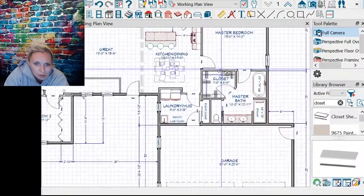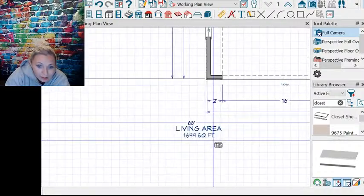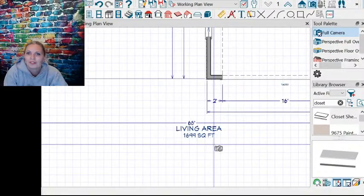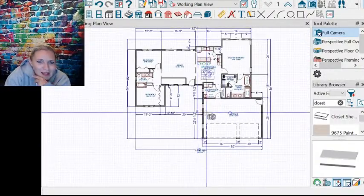Okay, so let's zoom on out first. Let's save. Right now, we are at 1699 square foot. So if the client said 1600 to 1800, I landed right at 17. Yay, I fit the bill. All right.